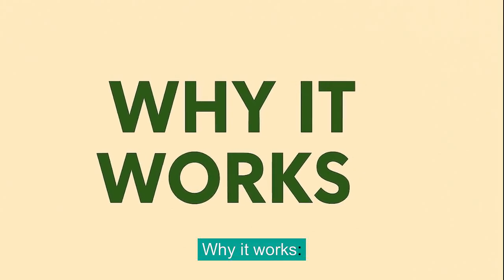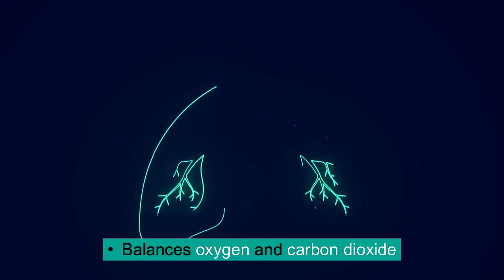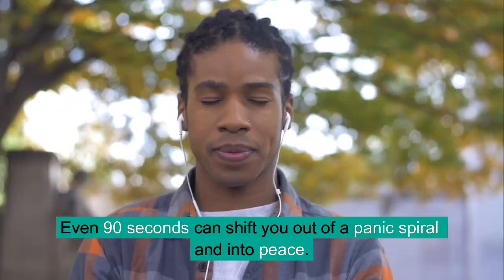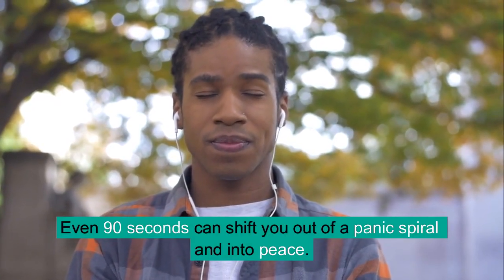Why it works. Resets erratic breathing patterns, balances oxygen and carbon dioxide, lowers cortisol, your stress hormone. Signals safety to your brain. Even 90 seconds can shift you out of a panic spiral and into peace.